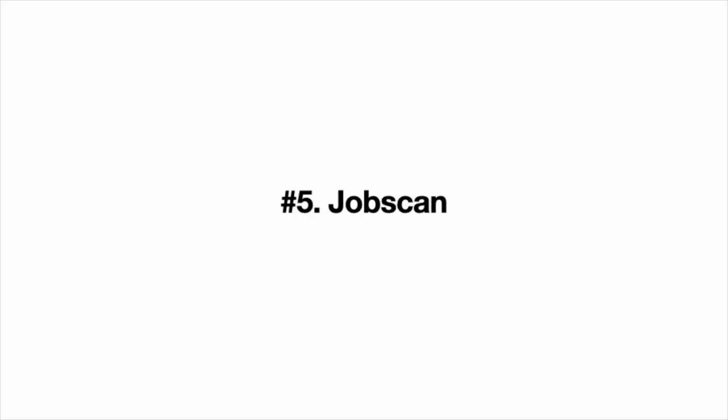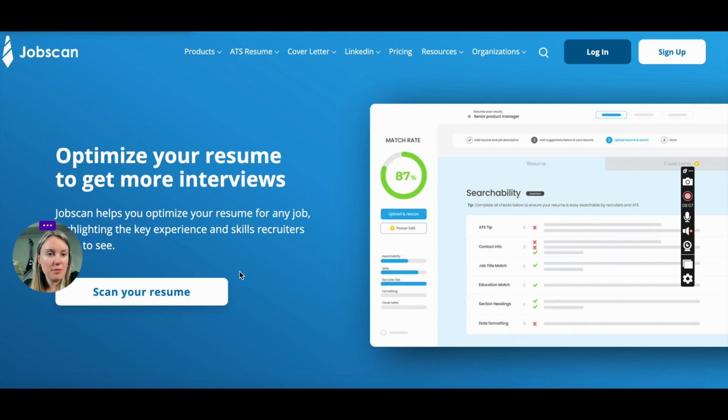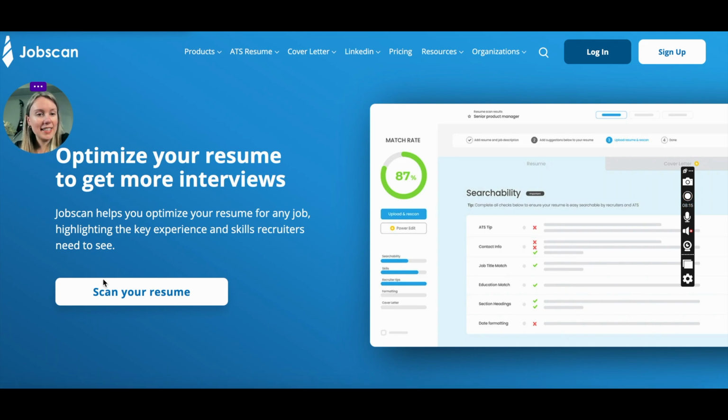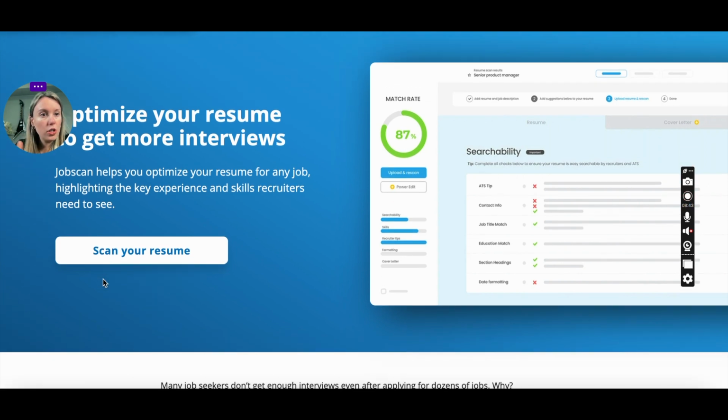This is JobScan ATS. So optimize your resumes to get more interviews with this tool. Essentially, JobScan helps you optimize your resume for any job, highlighting the key experiences and skills recruiters need to see. So a lot of people have this huge concern about the applicant tracking system, right? The ATS. Is it going to pass the ATS? Well, first and foremost, you do need keywords in your resume. We need to know that you have the key skills that the role is requiring. So this tool can absolutely help you pull those keywords.